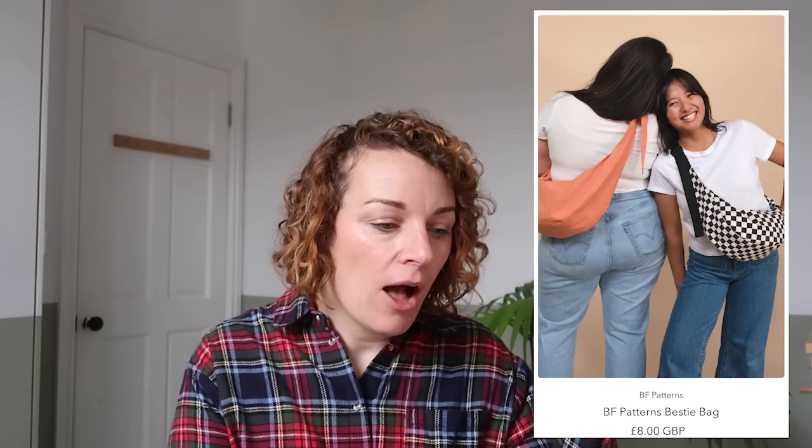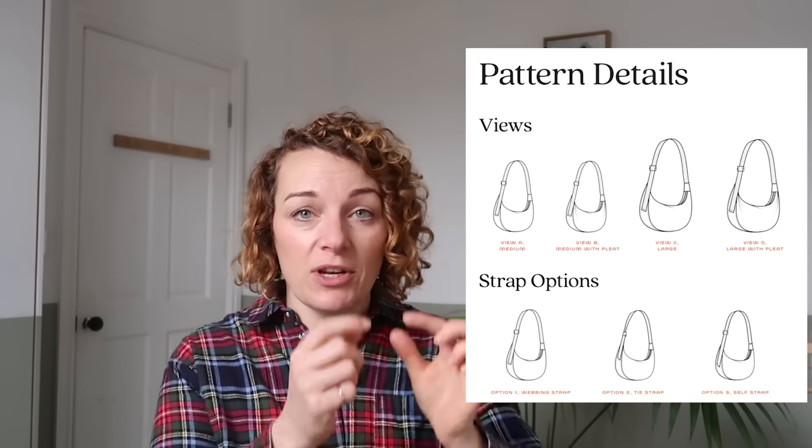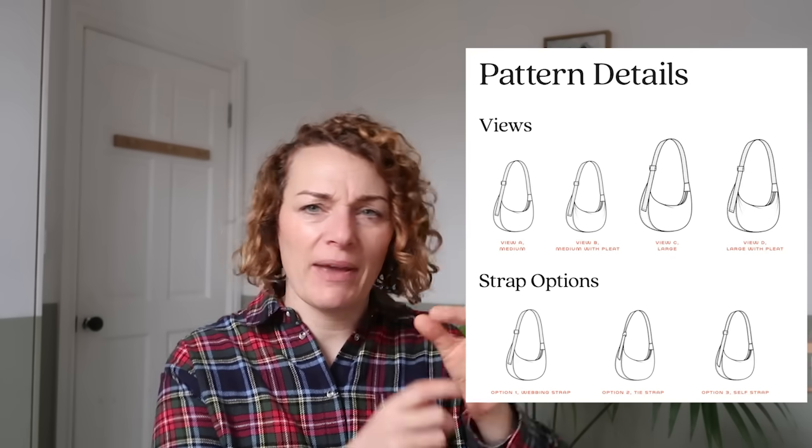So let's start with the Bestie Bag, which I know has been wildly popular and I can completely see why. It's kind of like a banana shape bag, like a half moon with a zip across the top. You wear it crossbody. There are 2 different sizes, so you can make it larger or medium size. There are different options with the strap. You can have it with a little thing to make it go up and down.